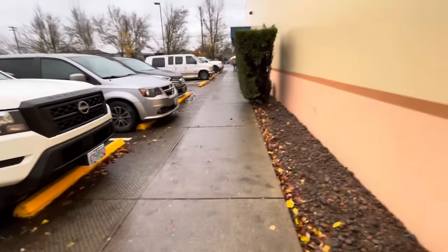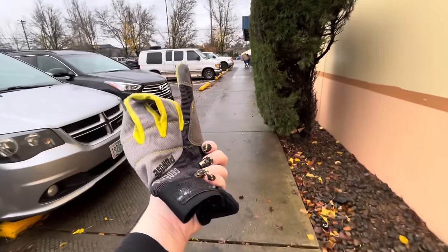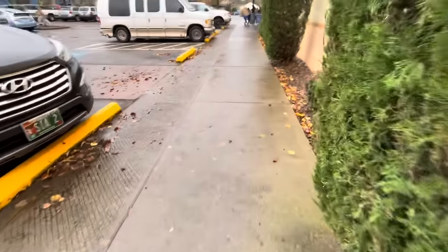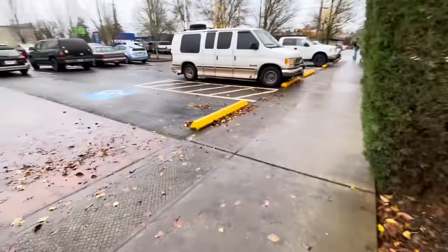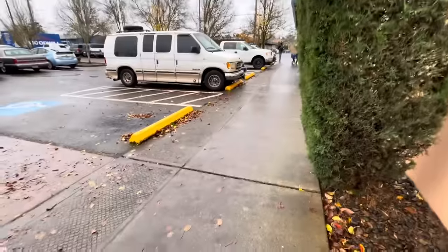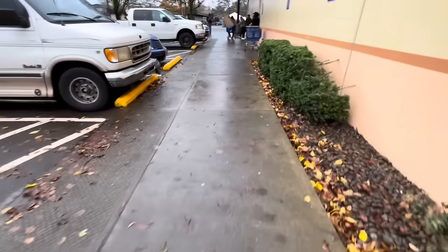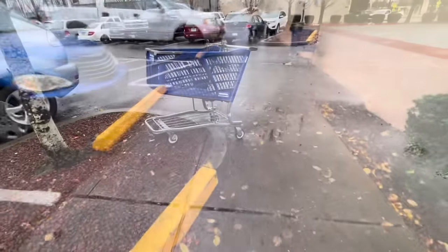Okay, we are here at our home away from home, and we've got Old Faithful, the glove, that is going to go on this journey with us. But today is Sunday, and last time I came on Sunday, it was a pretty decent day, so we're going to check out today and see if it's the same. So let's go in and see what kind of treasures we can find.